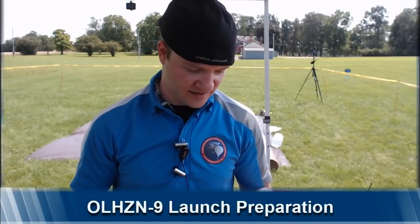So there's one question. OLHZN-9 is where you can track the flight. When you're looking at the map, click on, or if you're using a phone, just touch the balloon icon, and then you'll see the details. You see altitude, speed, temperatures, things like that. So OLHZN-9, click on the balloon, and you'll see where the balloon is and all the details there as well.